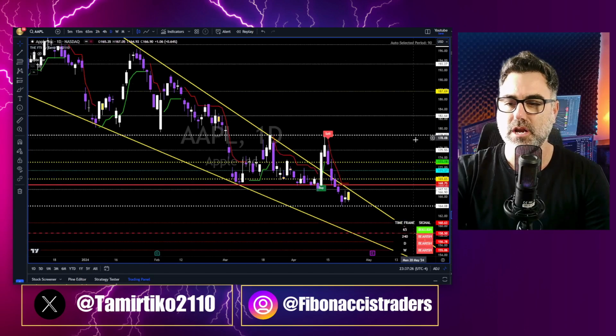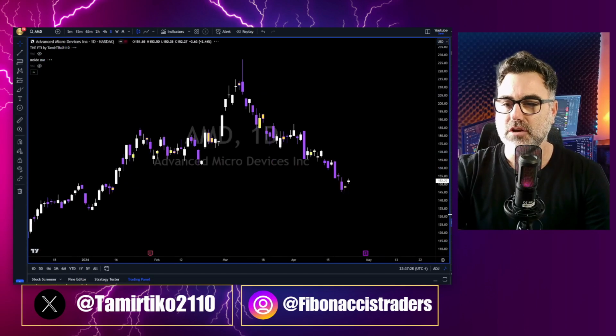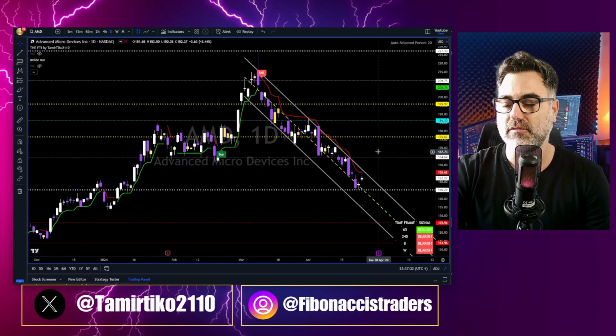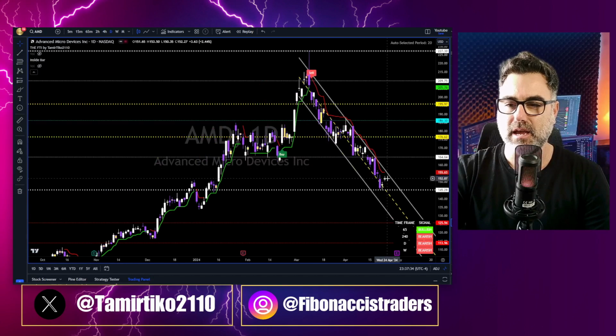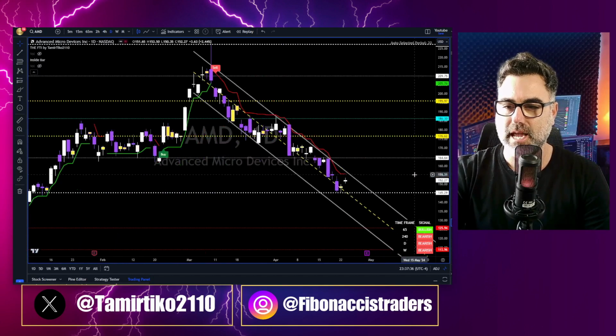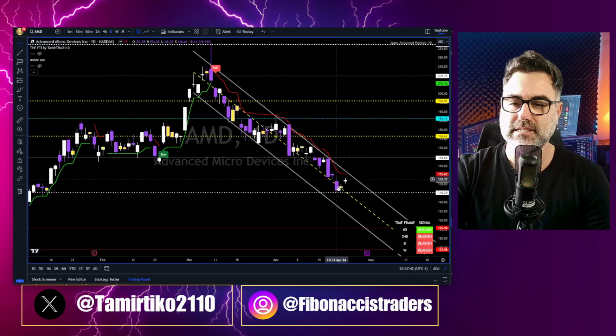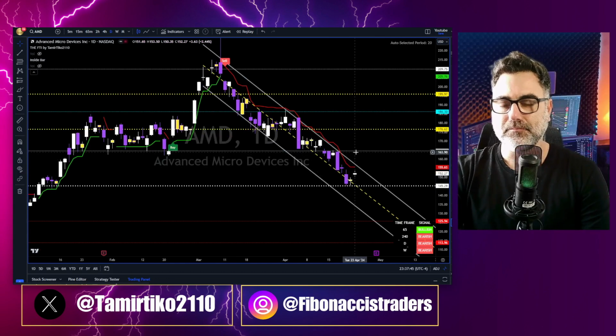Nothing bullish on Apple. AMD trying to gain some respect back, 2.5% to the upside. Another day, another doji. We are still inside Friday's candle. Look at this, 2 dojis inside Friday's candle.